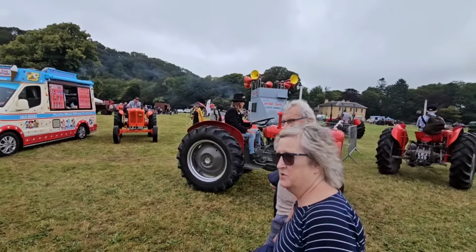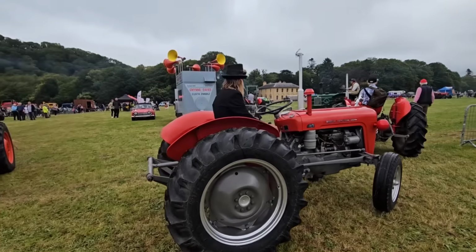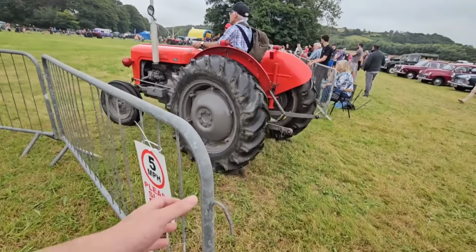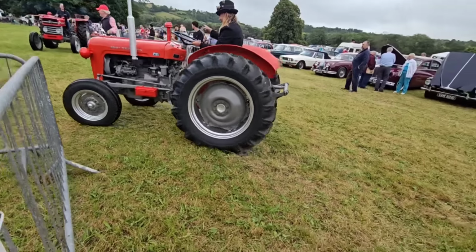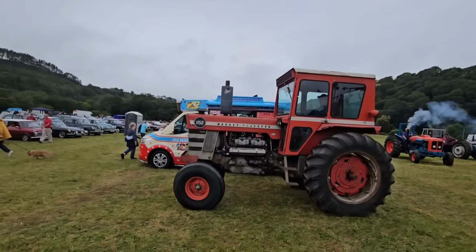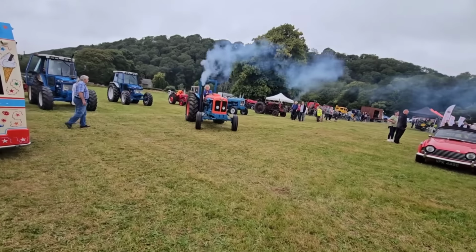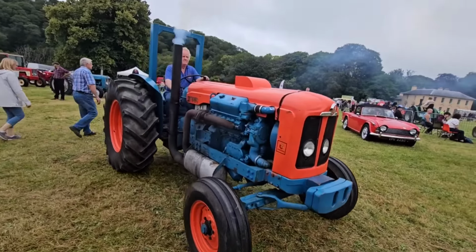Oh, love the attire. Look at that. We'll try and help out a bit. We'll make this a bit smaller maybe, because we got some big stuff to get around this corner. Oh, look at this. Oh my God.